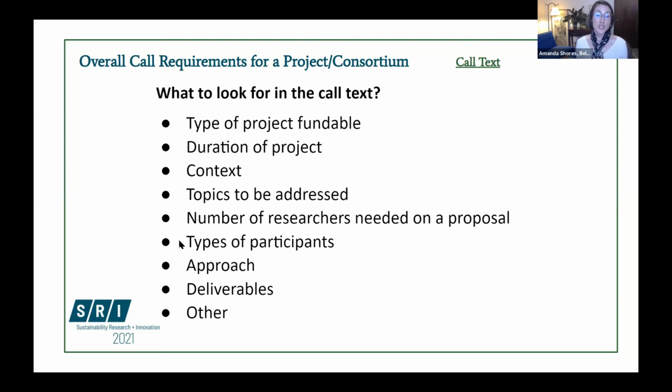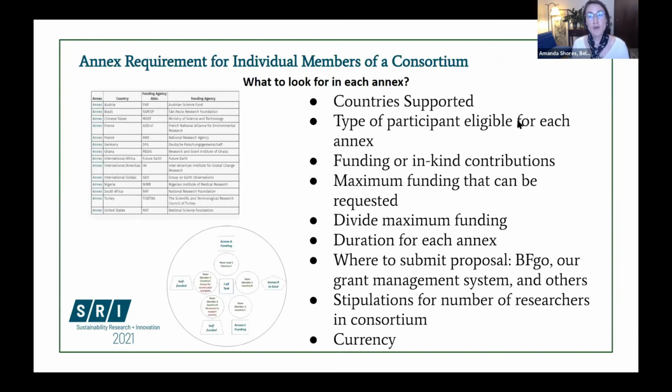You would want to look to see if there's any approach that's outlined in the call text that you would need to utilize in your proposal. And what deliverables are being asked for, if any. Are those research papers? Are those blogs? Are those maps? Are those engagement activities? And then any other details that are specified in the call text, those will all be very clear. And so if you have any questions on the call text overall, that's something that you can reach out to the Belmont Forum for.